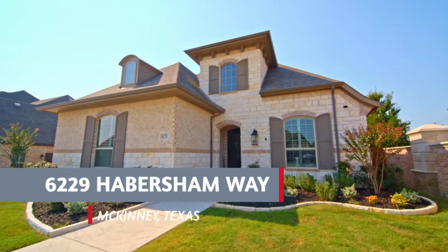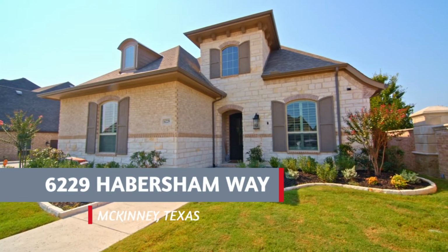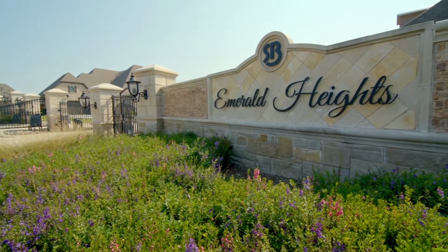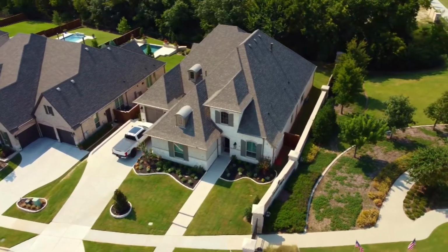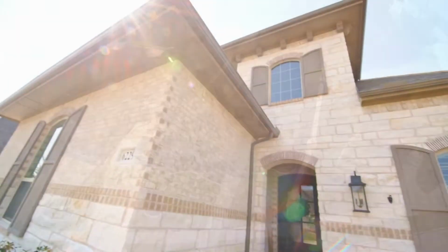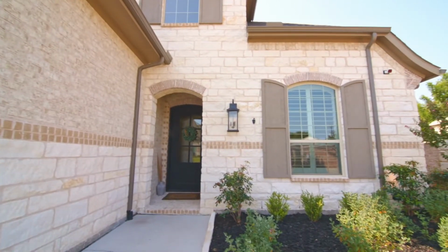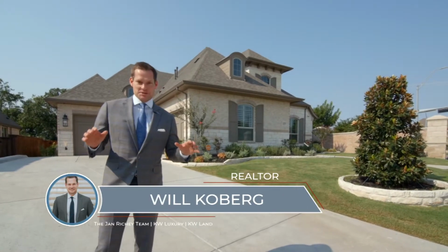Welcome to my luxury listing at 6229 Habersham Way in McKinney, Texas. Located in the gated community of Emerald Heights and Stonebridge Ranch. Built in 2021, the curb appeal is stunning with the wrought iron entry door and upgraded brick with stone accent. This is easily one of McKinney's best kept secrets.